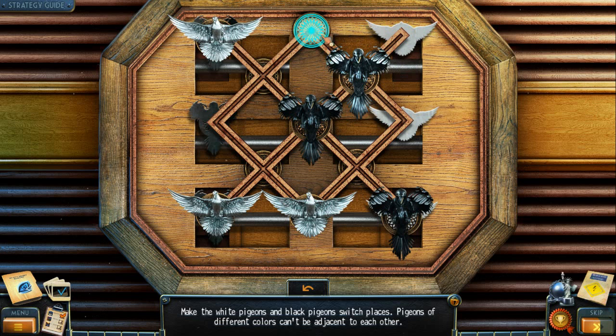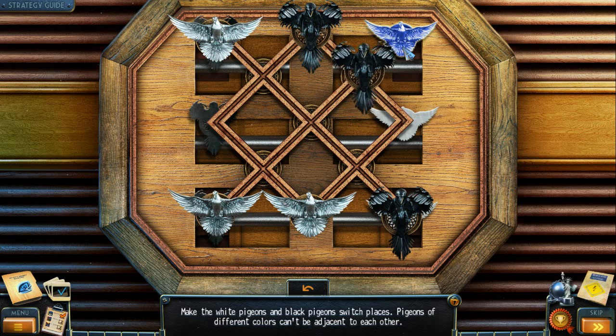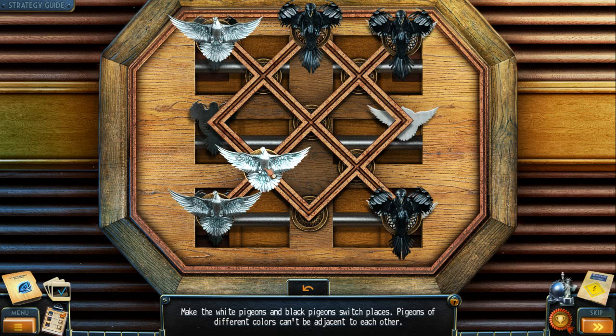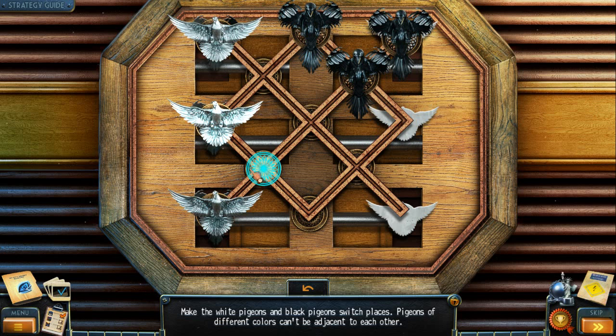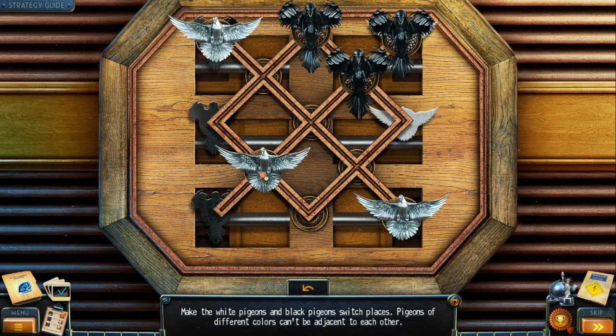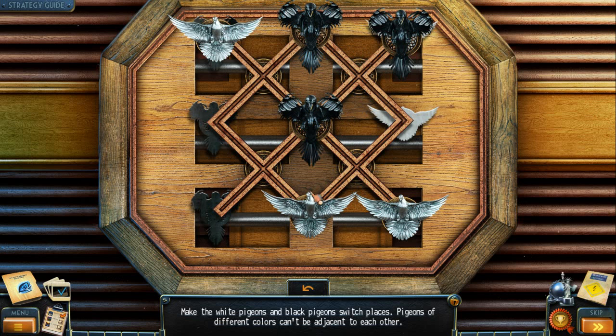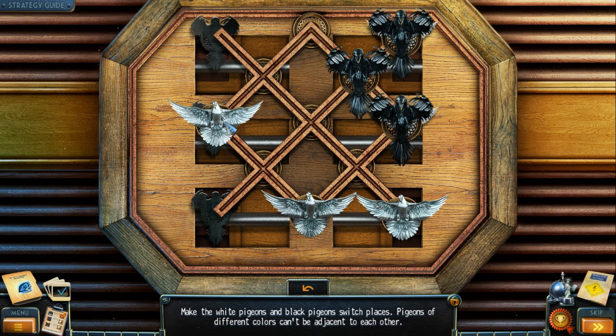Interesting. How am I gonna do this? I can't even move it. Let me see here. If I move this one here, let's try and get these to the top, and then we'll get these ones to the bottom, maybe? Yeah, I'll try. The problem is that this one here is locked in. What if we do this? No? Ugh. Okay, so that one can get there. Okay, I got this, I think.